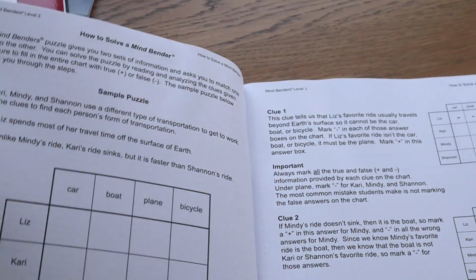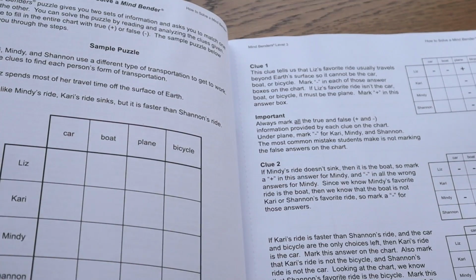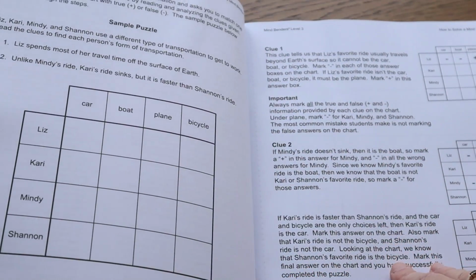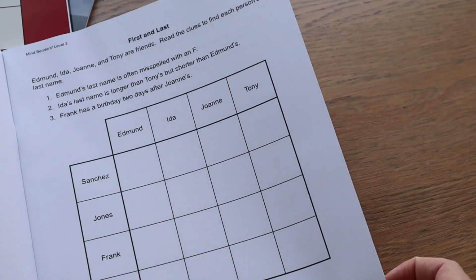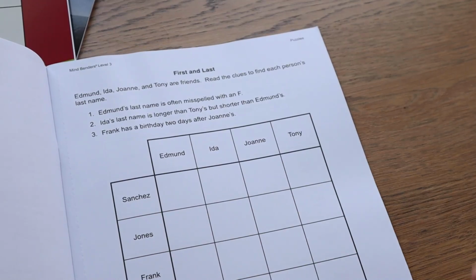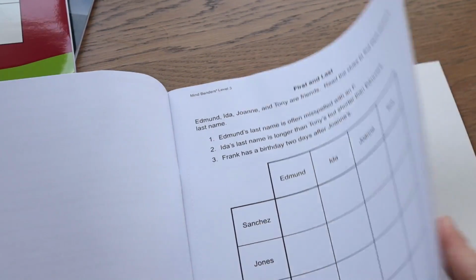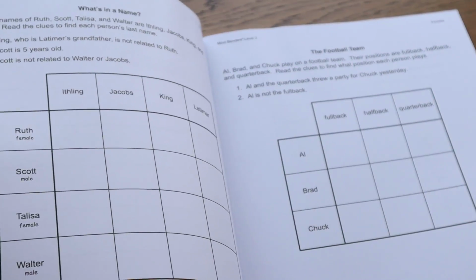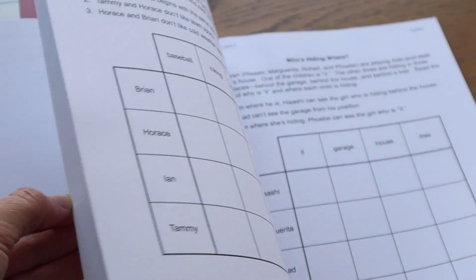Here we go. You've got a little bit more on how to solve it. And this is definitely more advanced than the previous levels. So definitely that step up, that much more advanced, which makes sense. I'm just going to skip through like this. You can see you've got your instructions there. So these are essentially logic puzzles.